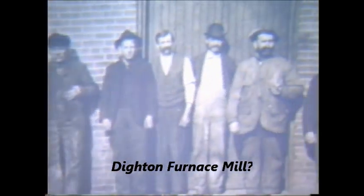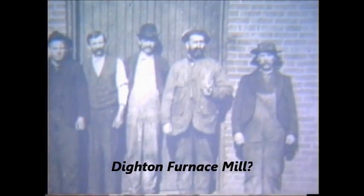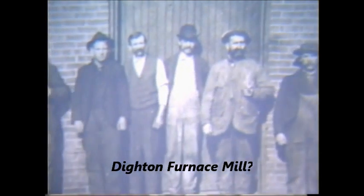This, I'm not sure whether it belongs to the paper mill, but my father thought it was in front of Dighton Furnace. Now, Dighton Furnace was where the present warehouse or the former bowling alleys of Mount Hope. And it burnt when my mother said she was about 12 or 13.